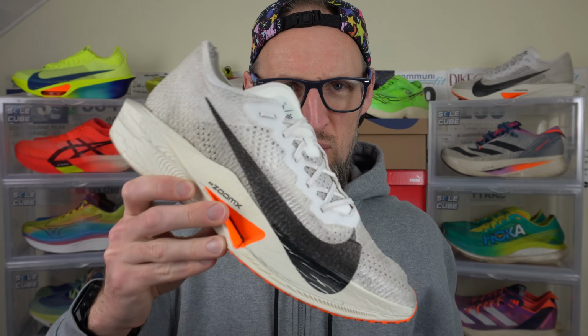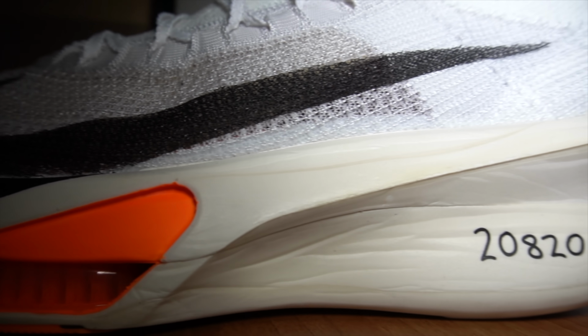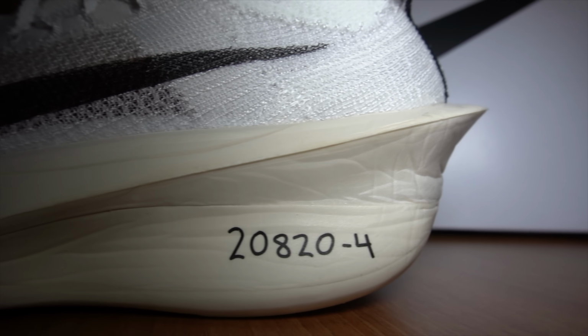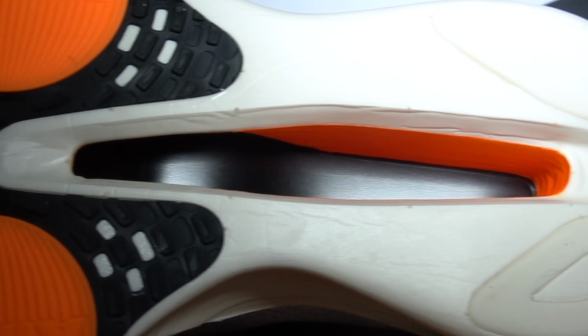It wants you to land midfoot and push forwards, whereas the ALPHAFLY is almost begging you to land in the heel to cushion the impact of that foot strike, and that aspect of the shoe is amplified even more than ever due to the extensive cutouts in the midsole under the heel. Due to that fact now, I think the VAPORFLY 3 is perhaps a slightly more versatile shoe across the distances. If you're going to be racing some 5 and 10Ks, this is certainly a better shoe for that.